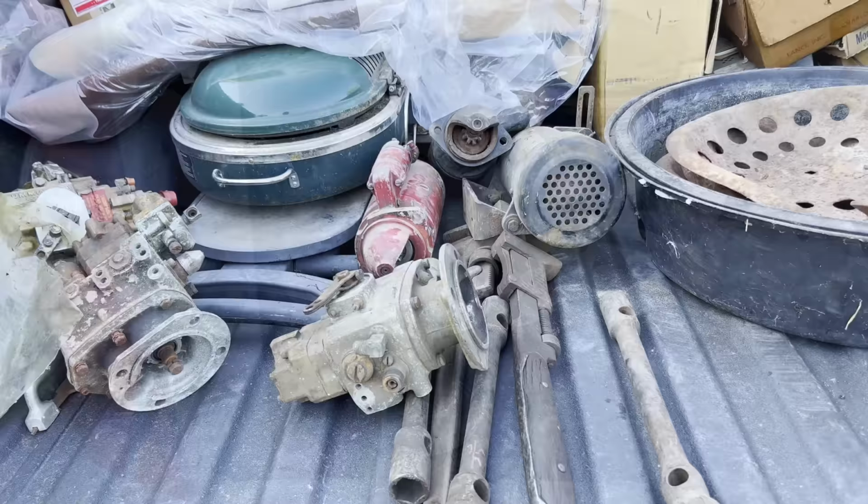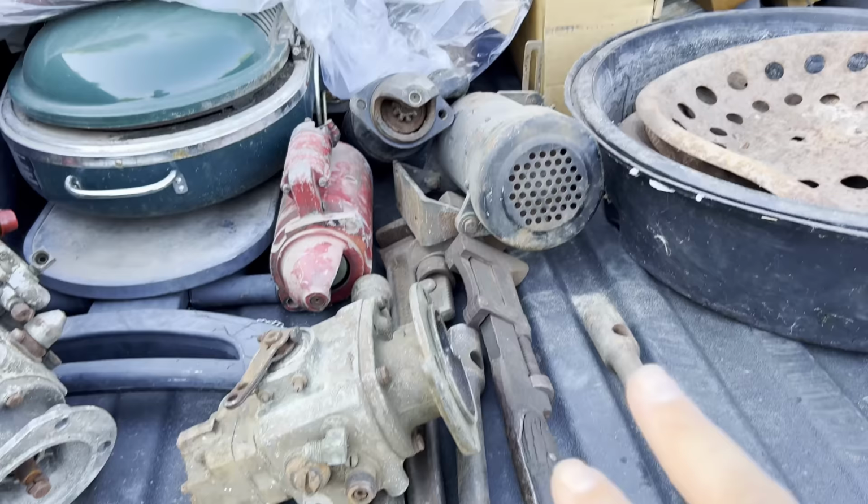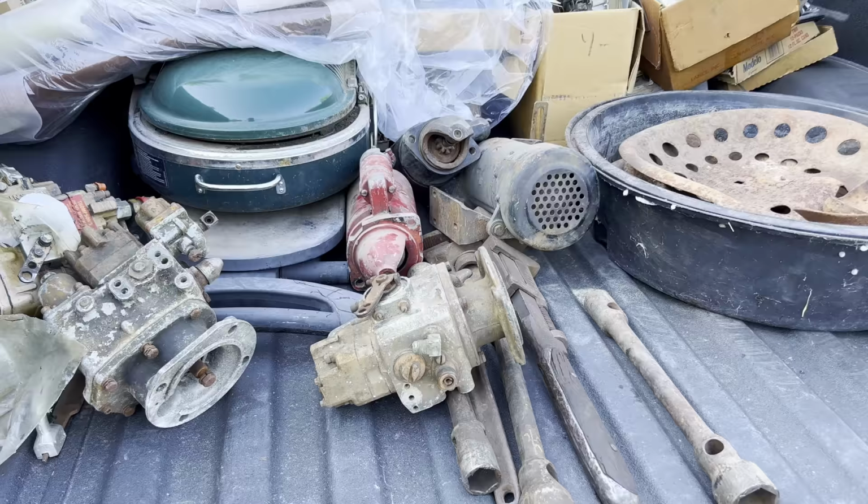Got some pretty cool stuff here. These wrenches, these diesel injection pumps. I think there's four of those in here. I don't know where the fourth one is, tied in here somewhere. And then those two starters and that electric motor were all on a pallet. And really all I wanted was this really nice injection pump right here. And I believe I gave, I can't remember now, I think it was $15 for everything. Or maybe it was 25. But I really didn't think that was too bad of a deal.